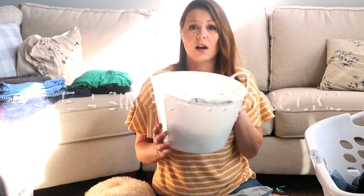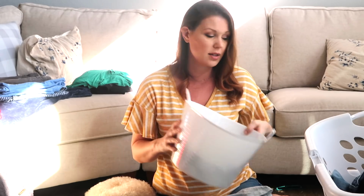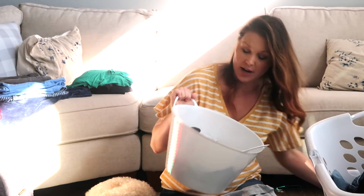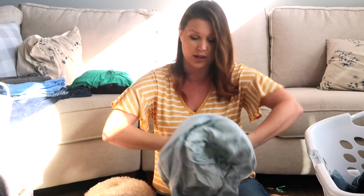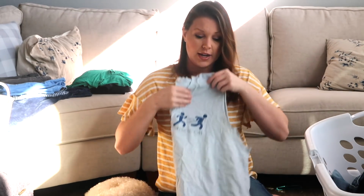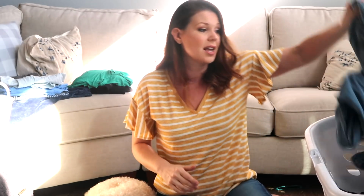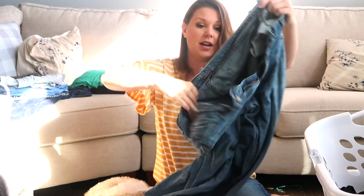Another little trick I have is I've purchased one of these bins. This is just a $1 bin from the dollar store, and I fill it with socks. These are all the miscellaneous socks that are missing their pair. When I get done with sorting all the socks, I put all the ones that don't have homes right there. I don't put them back in their sock drawer because I feel like it just clutters it up. Since I'm the one who usually is doing the socks, that way I can always come back here if I'm missing one. So that's another little trick.